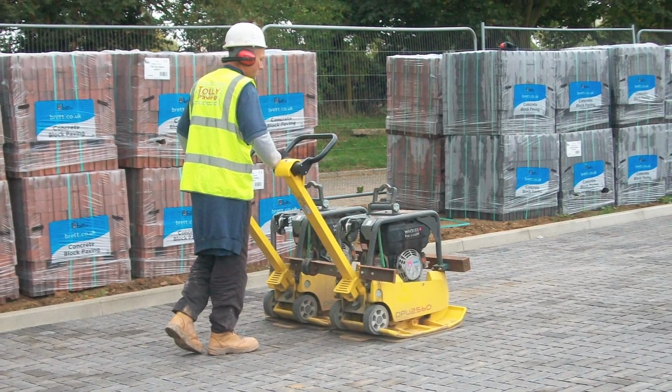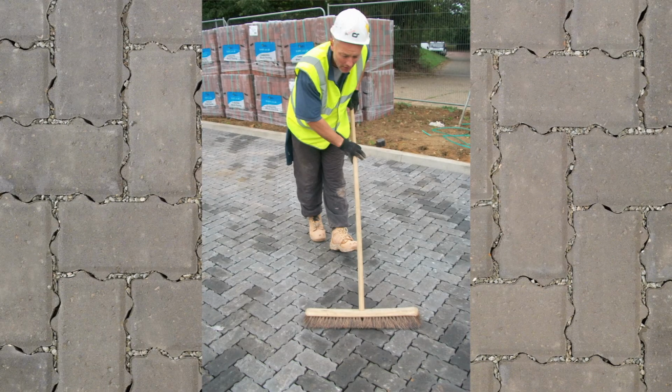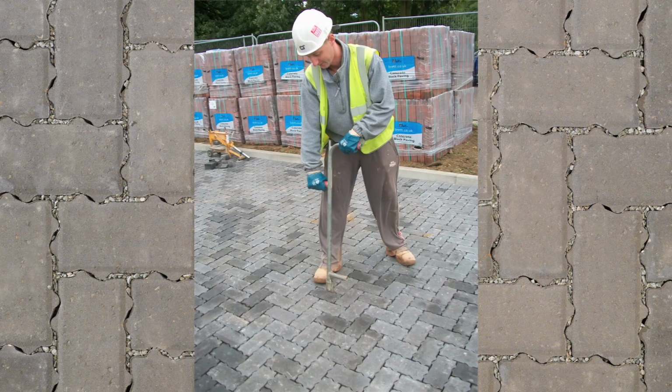The blocks are then set into the bedding layer with a suitable plate compactor. Prior to compacting, be sure to remove any debris and sweep the area clean. At this point, the pavement is inspected for the correct joint spaces, alignment and lipping. Any defects are corrected before the joint aggregate is applied.